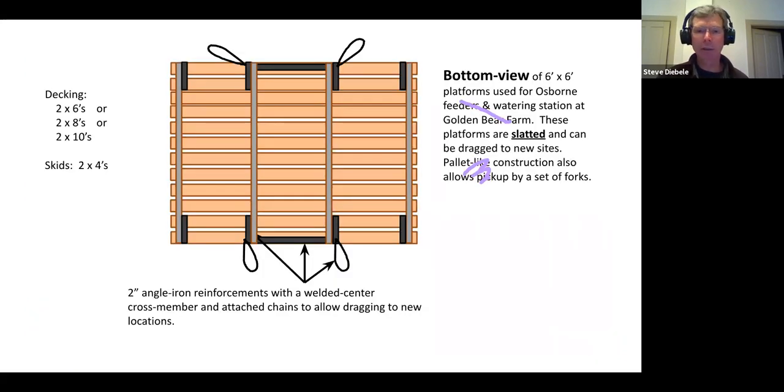So here's a sketch of what our platforms are that we use for putting the feeders on top. And we're also going to use this for our water system update, or we would call it a prototype or an experiment, if you will. So we basically have runners. This is the bottom view of it.